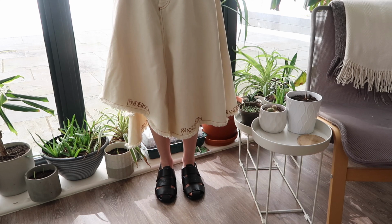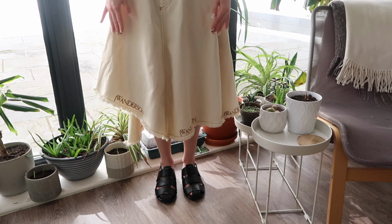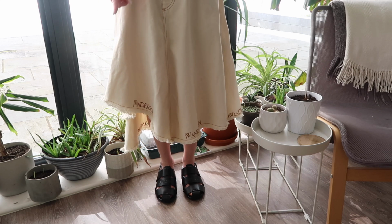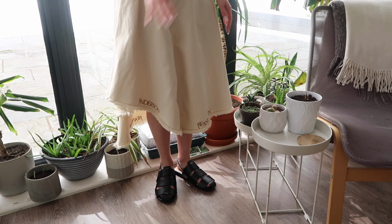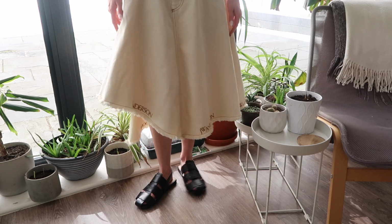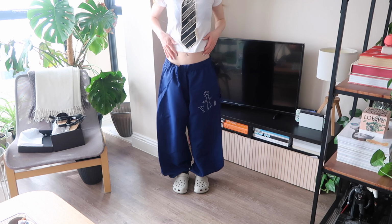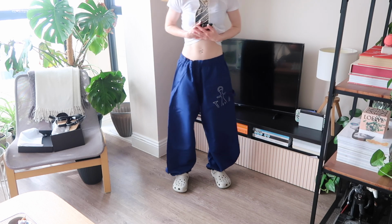But I think they look so cool with shorts and everything as well, like some real baggy shorts. My Uniqlo shorts would be perfect with the jacket, actually. That would be super cool. So yeah, loving these. Okay, so these are the trousers, and you can see the colour a little bit better here.